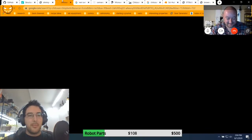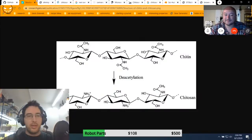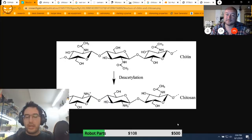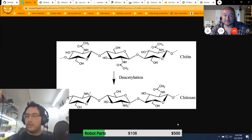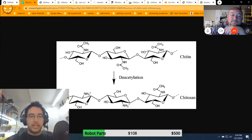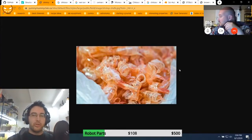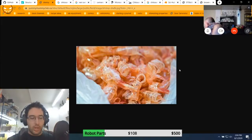So let's just jump right into it. Let's talk about what is chitosan. This is the chemical structure of chitosan. Chitosan comes from a material called chitin, and chitin is the main component of shrimp shells, crab shells, most crustacean shells, but also the cell walls of fungi.